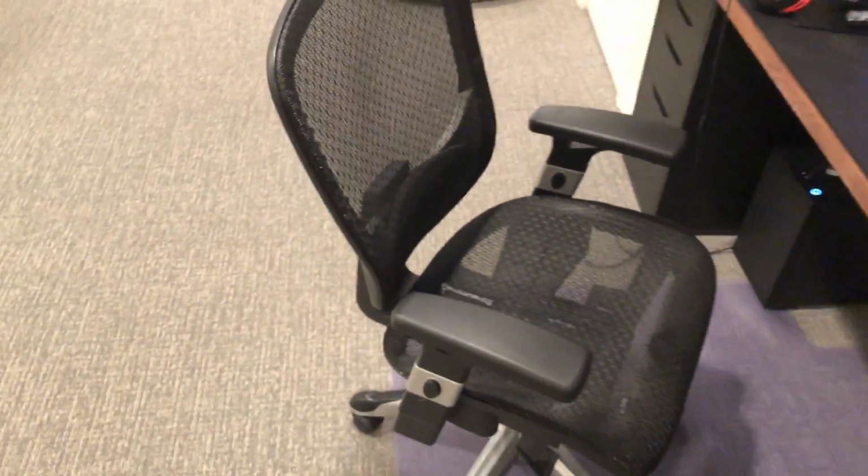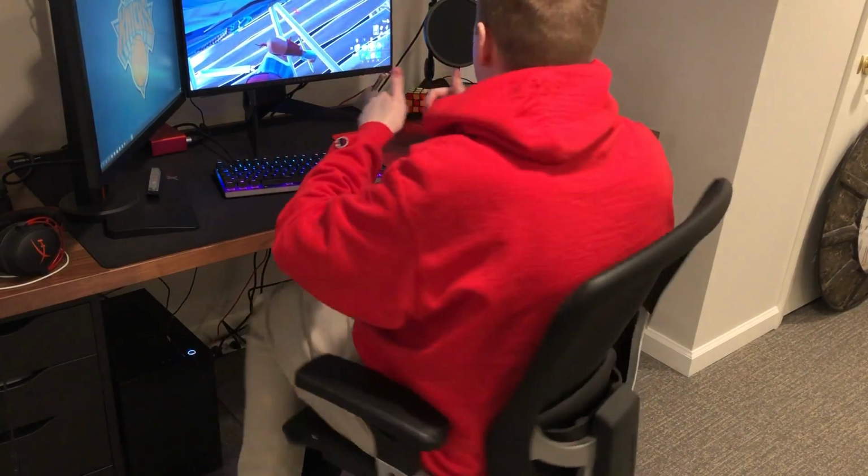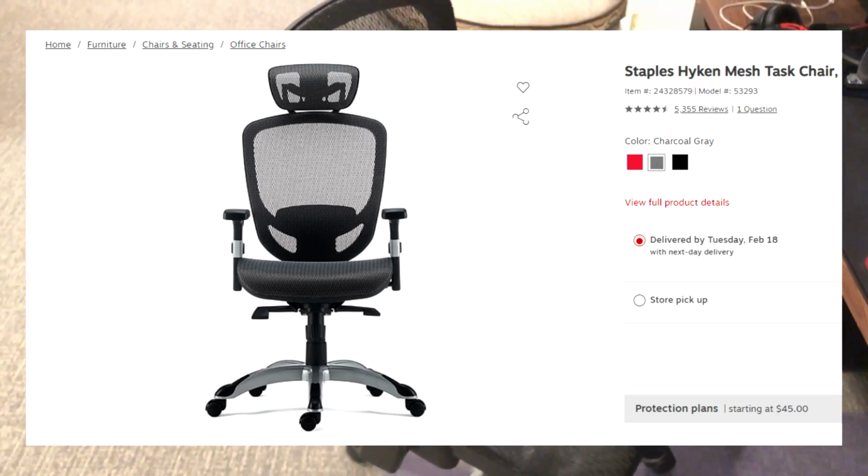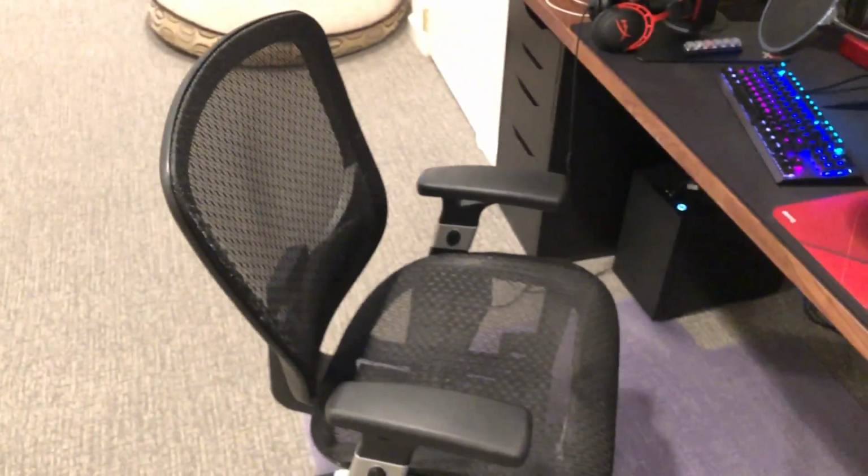On the ground, I have this pad that you use for chairs so it doesn't screw up the floor. And then if you notice, I don't have a gaming chair because gaming chairs suck and they hurt your back. This is a Hyken mesh chair from Staples that's actually good for you. It costs only about 150 bucks, so it's not as expensive as a Herman Miller, but it gets the job done and it is very comfy.